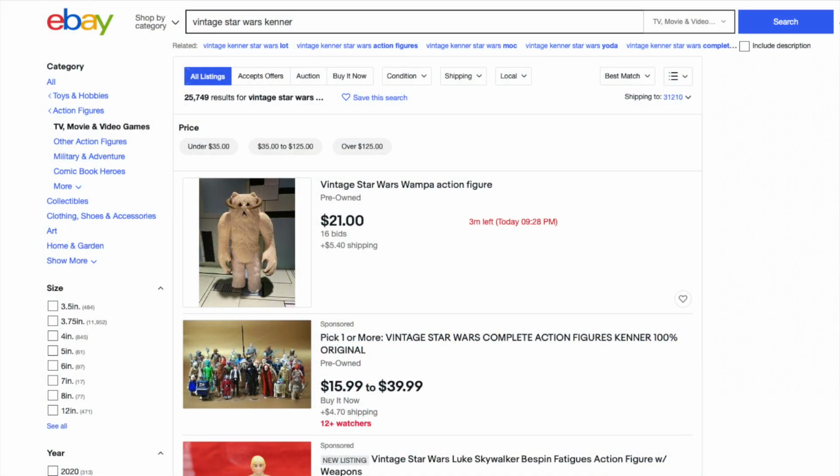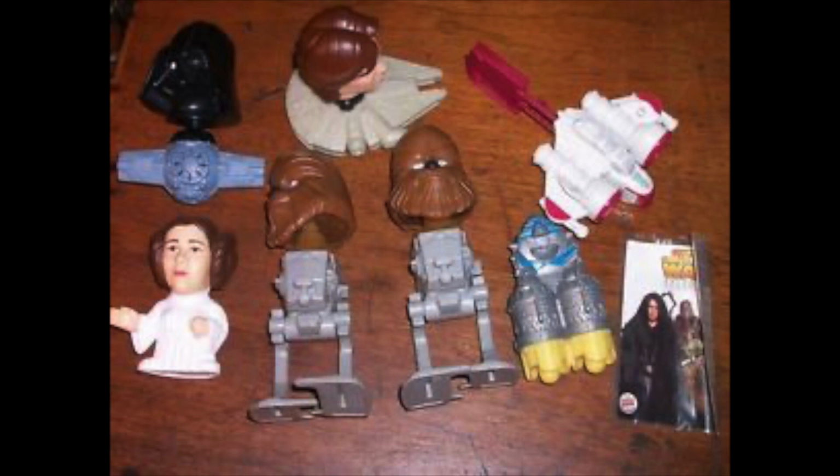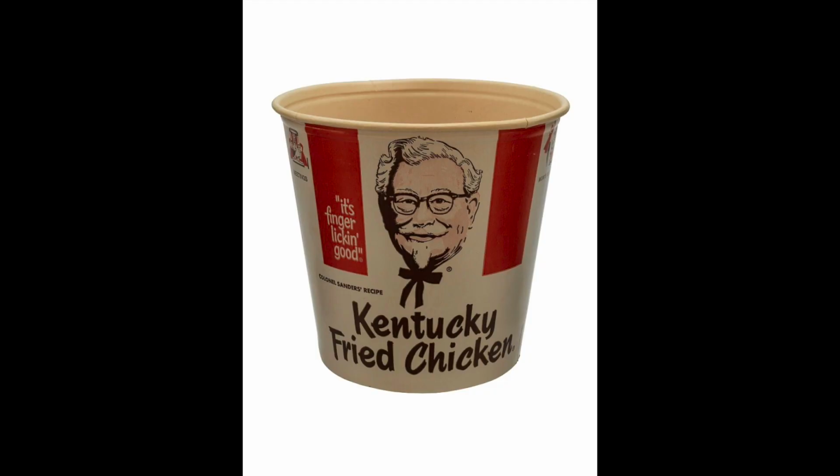When he found the listing, Star Wars Vintage Catalog, trailers, blueprints, and more, he figured he'd click on it and check it out. He figured it would be just the Kenner catalogs and maybe the blueprints that were released in 1978. However, the photo on the auction only showed what Ross referred to as a lot of crap. It even had a photo of an unused KFC chicken bucket.